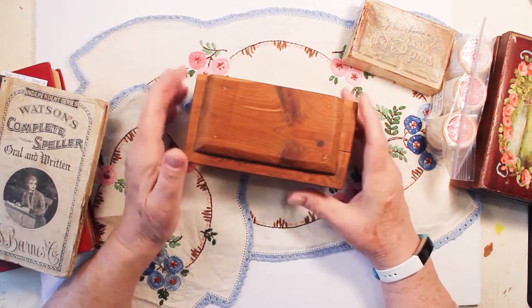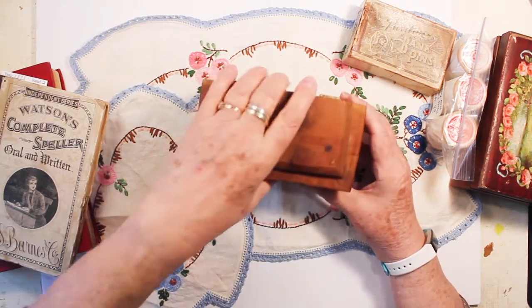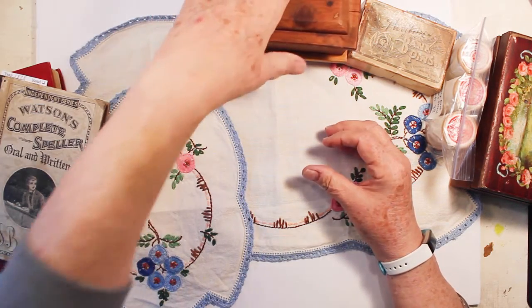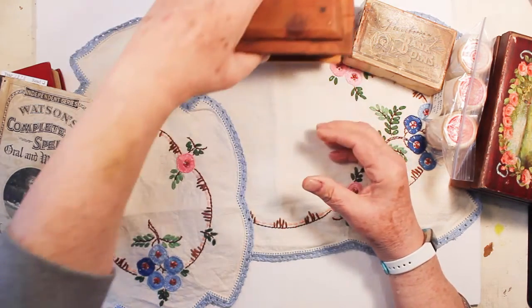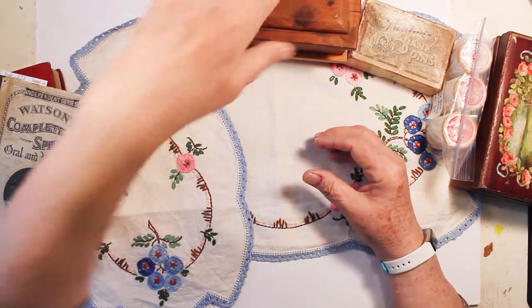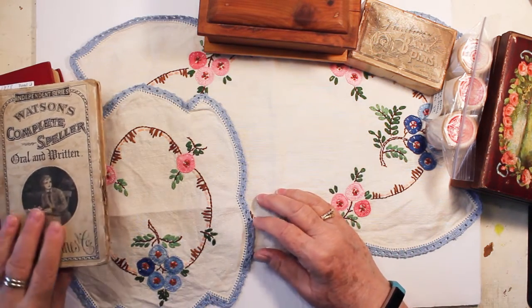I like to keep my crafting bits and pieces in little wooden boxes like these. I have a few of the cedar boxes. This box is cedar. I have a few of the cedar boxes that they sell at the national park. Some I collected as a child, some I've picked up later.